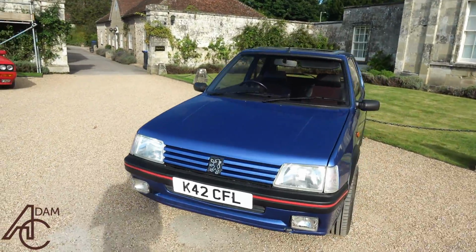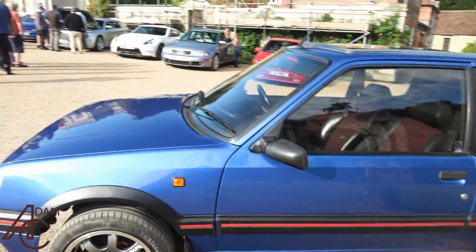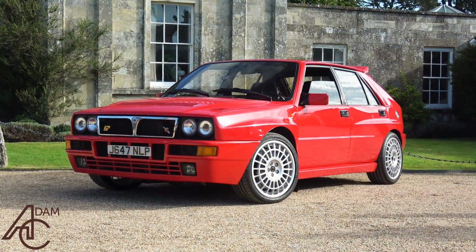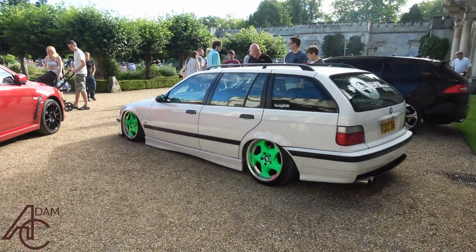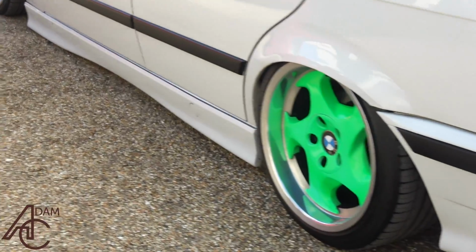So we start at the main section with this 1.9 Peugeot 205 GTI. Got a few other cars. We've got a Lancia Delta there, we've got an RS4, an Evo 10, and I did say earlier that there'll probably be an E36 wagon here, and here we go, with fantastic green wheels.